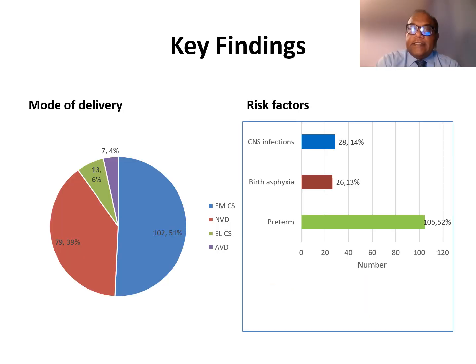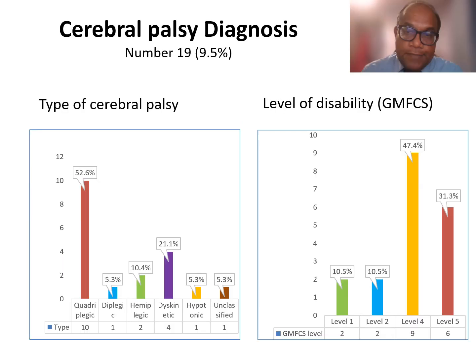Coming to the results, among the 201 children, most were born by emergency cesarean section. The commonest risk factor was low birth weight related to prematurity. Also, birth asphyxia and perinatal infections were significant contributing risk factors.